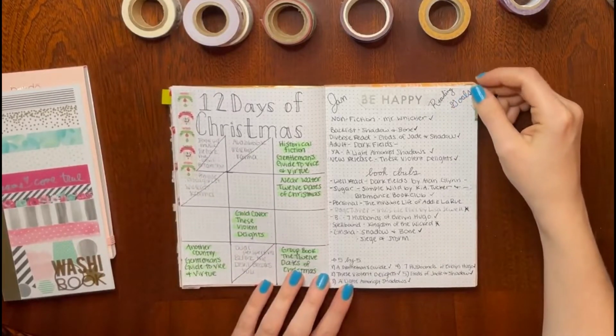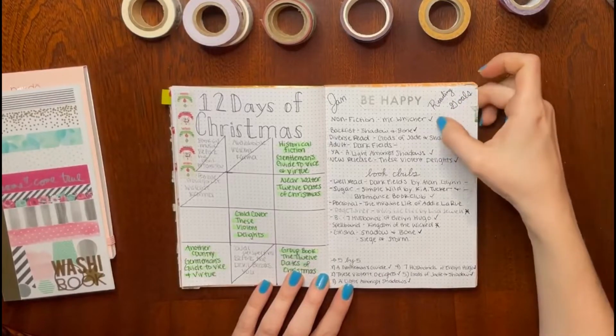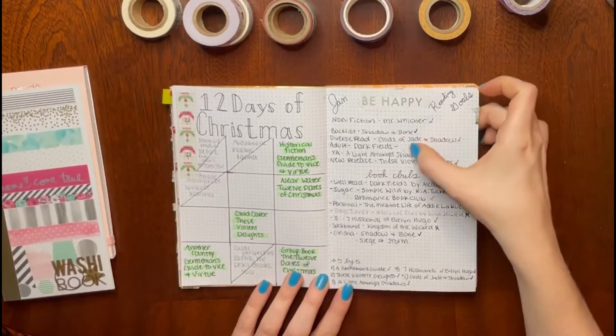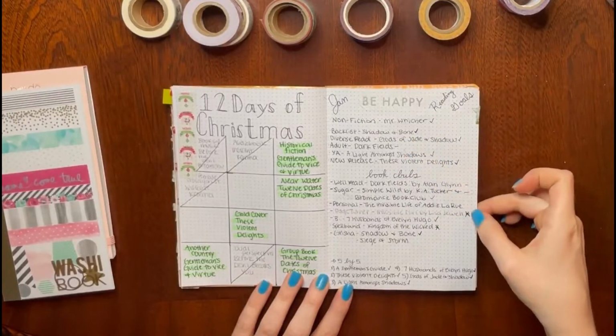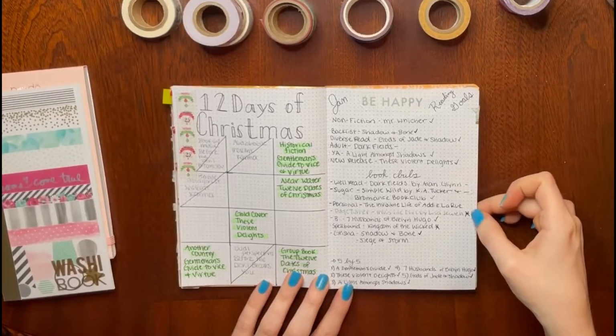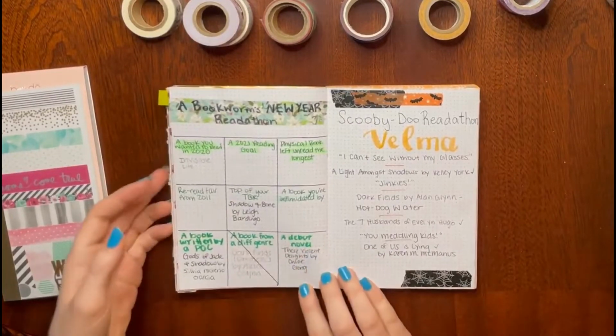On the other side, I have my reading goals, and I'll go a bit more in depth when we're writing out my February ones, but if I put a check mark, it means I finished the book. If it's a dash, I DNF'd it. If there's an X, I ended up canceling that reading plan or couldn't get a hold of the book for some reason. Next was the Bookworms New Year's read-along.